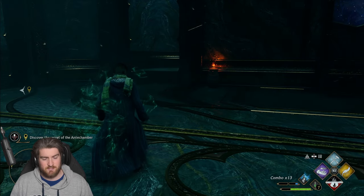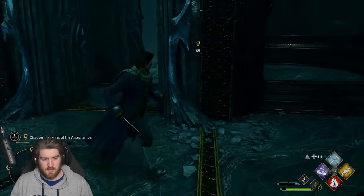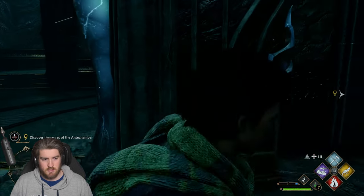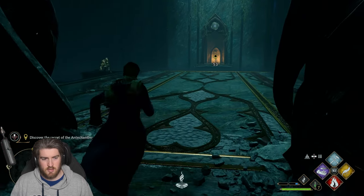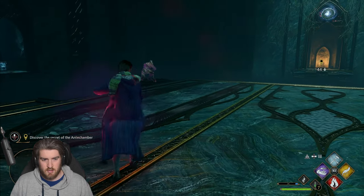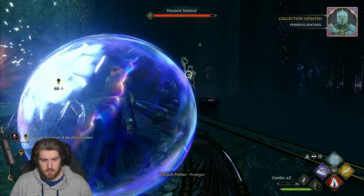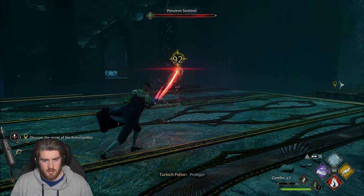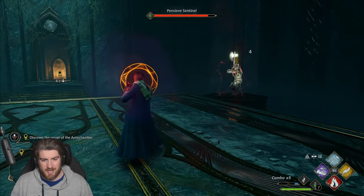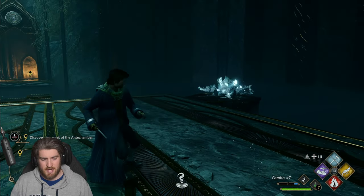Yes, I realize that. I realize that now. Nothing in behind here, is there? No. All right, just making sure. More guards. Okay, come on then. Not exactly what I was intending there. Potato. Nice block. That was beautiful. 92 damage that did. I love the counters, man. They're nasty.